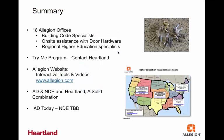And I think I have one more slide here, just to talk about Allegion. There's a lot of resources available. We work really close with Heartland. We have 18 offices across the country. Our folks are specialized with building codes and hardware assistance. We do have regional education managers across the country. That's what the map is there on the right. They work real close with Heartland. And then we also have a training program that we work with Heartland.